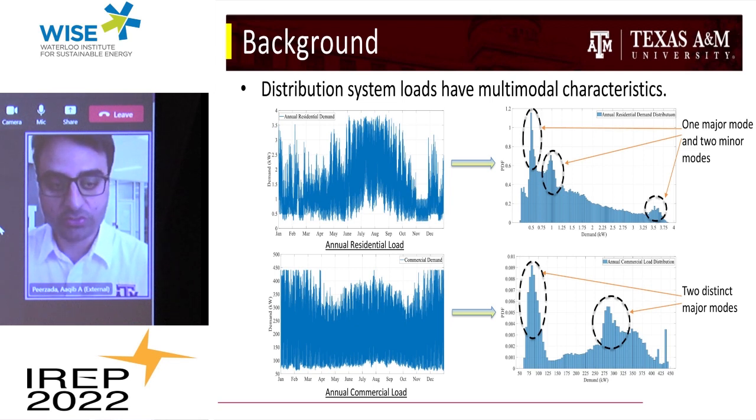So the first observation that we can make is that both of these density functions have multimodal features. And that's more apparent in the case of a commercial load, where we have two distinct modes of the density function separated by a range of values that have a very low probability of occurrence.